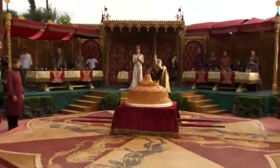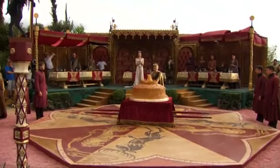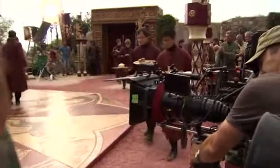We have doves flying out of a pie. You have no idea how difficult it is to get doves to fly out of a pie. We made about 30 pies for the cast to eat. The wedding feast was shot in about 5 days. It has to look the same on Friday as it did when it first went out on Monday morning.